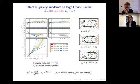Okay, so if we look here at a bigger particle size, you can see somewhat more change in the particle focusing positions. So I won't dwell on it. This is for a relatively large Froude number squared being 10 or higher.